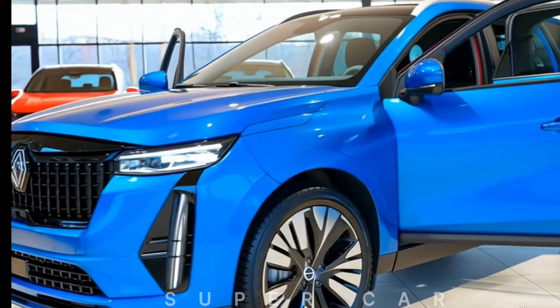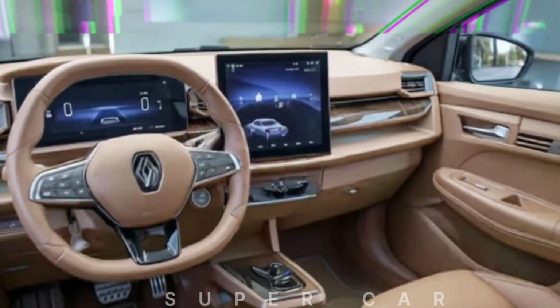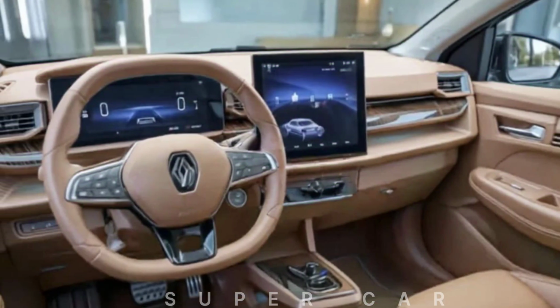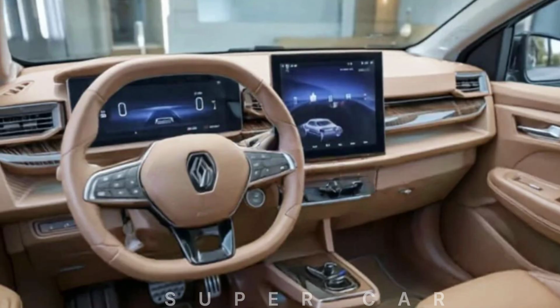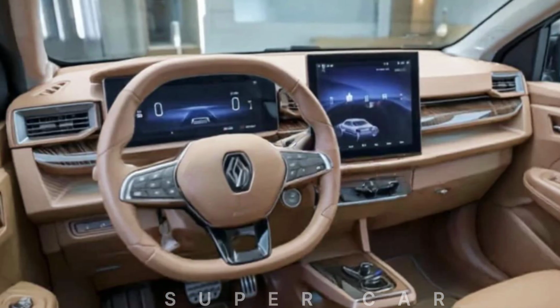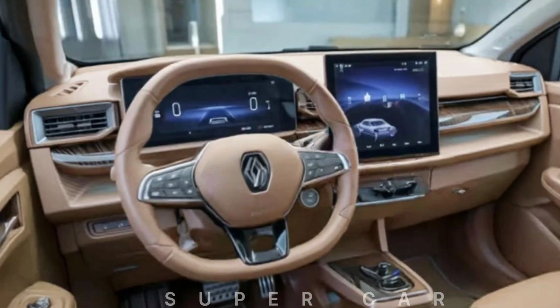At the rear, slimmer taillights and an integrated spoiler finish off the look with a refined dynamic flair. Step into the cabin and prepare to be amazed by the splendor of the interior. The atmosphere that greets you is nothing short of magnificent.